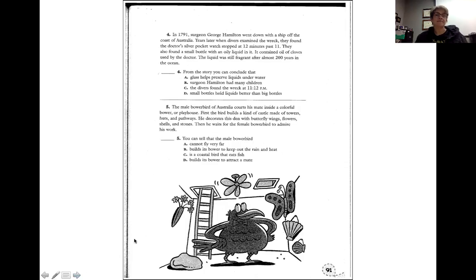All right, last one. Last page. In 1791, Surgeon George Hamilton went down with a ship off the coast of Australia. Years later, when divers examined the wreck, they found the doctor's silver pocket watch stopped at 12 minutes past 11. They also found a small bottle with an oily liquid in it. It contained oil of cloves used by the doctor. The liquid was still fragrant after almost 200 years in the ocean.